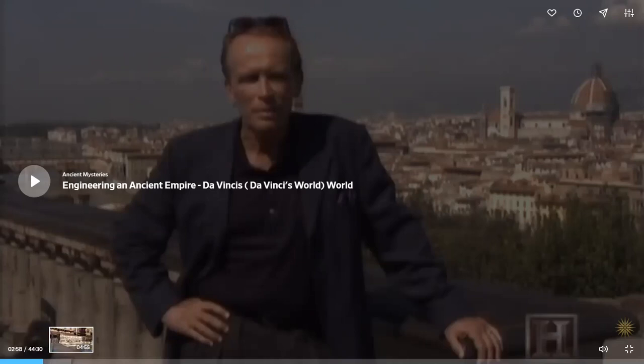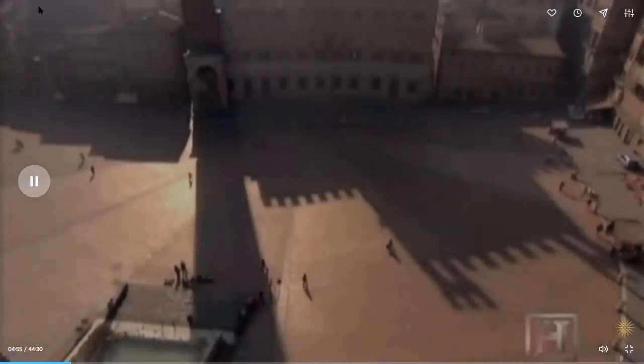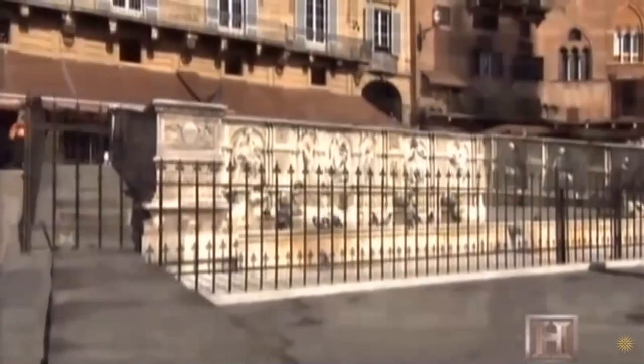Lastly, let me show you the greatest importance in terms of being able to build large cities, and that is going to be the development of clean water. So let me skip ahead to that part. Around this campo, 90 seconds of speed and violence on bareback horses. When the horses run, they pass this magnificent 15th century sculpted fountain called the Fonte Gaia by Jacopo della Quercia.